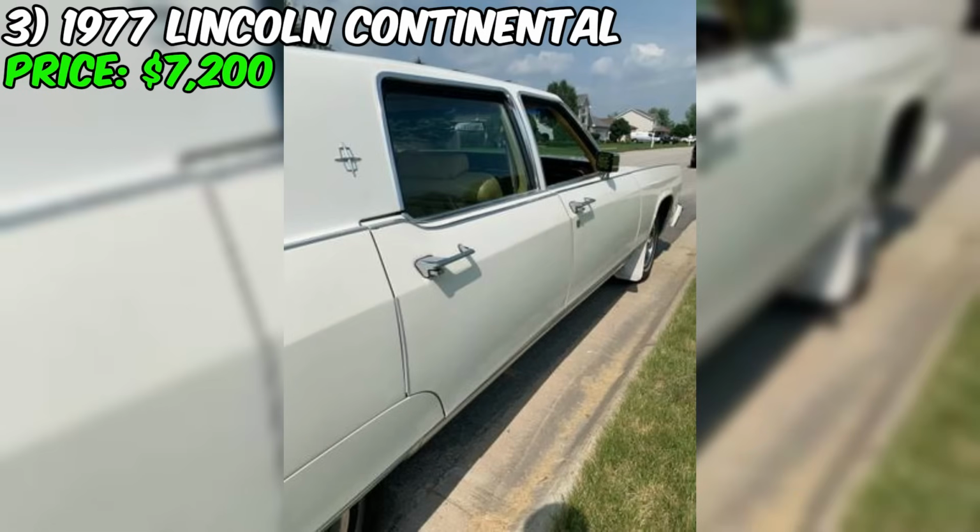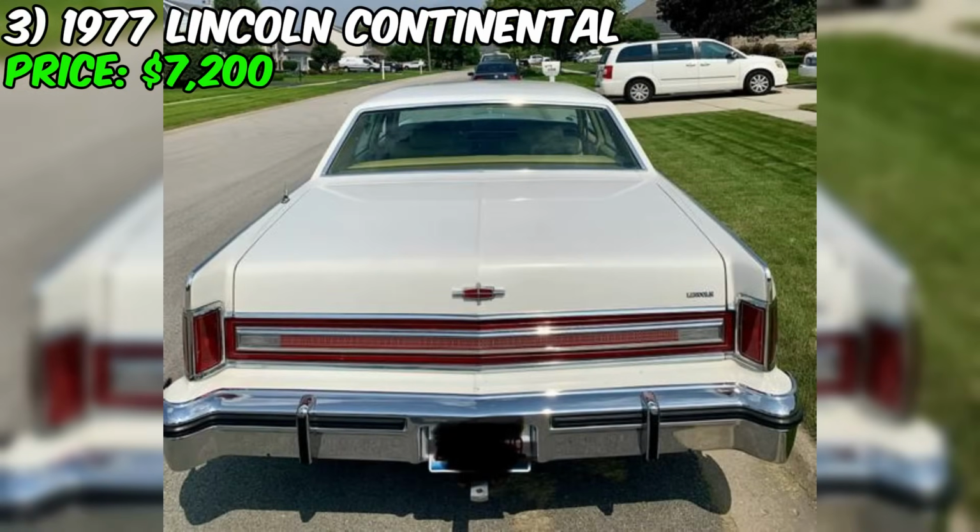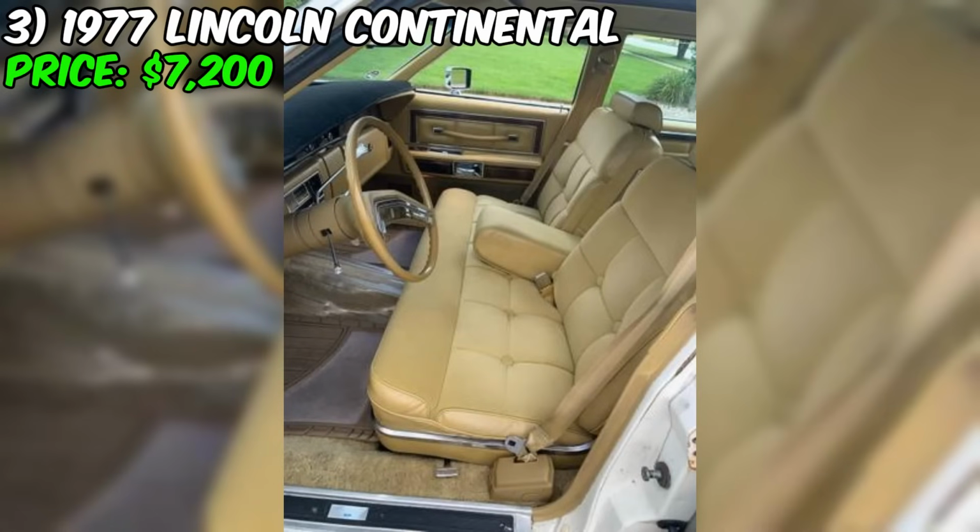We're taking a closer look at a 1977 Lincoln Continental that's up for grabs on Craigslist. And let me tell you, this baby is a real head-turner. First off, can we talk about the price? At just $7,200, this Continental is a steal. You're getting a whole lot of car for your money here, folks. And according to the seller, this beauty is in good condition, which is always a plus.